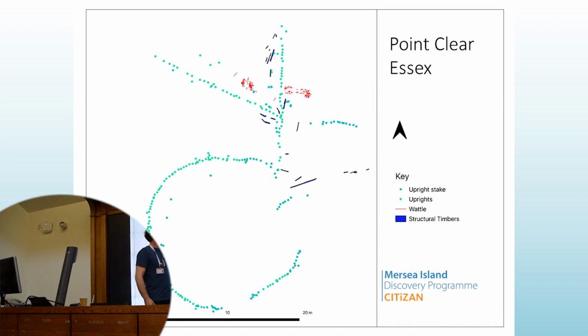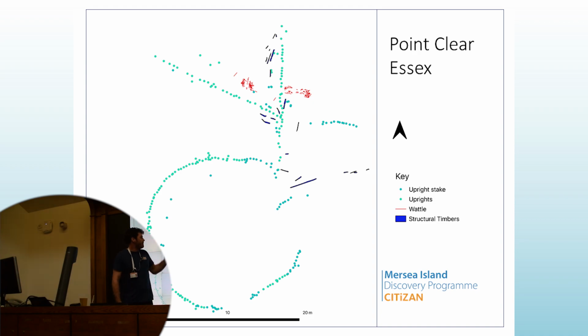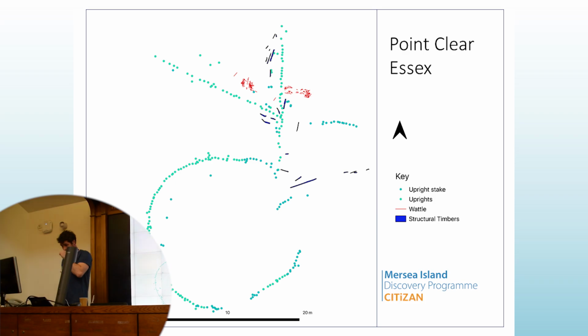This trackway doesn't seem to bear too much relation with what's going on here. It crosses over these arms, and then we need to understand whether or not these arms are related to this feature as well. But it's actually a very intriguing site to find.